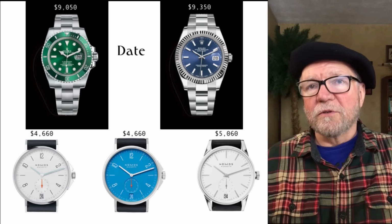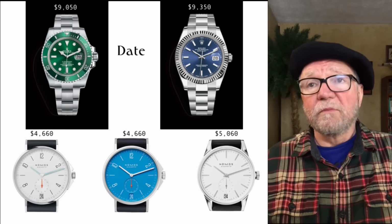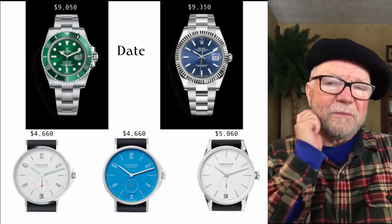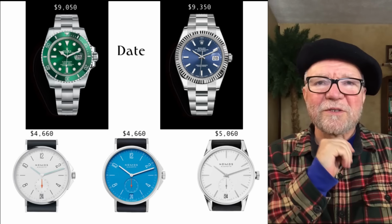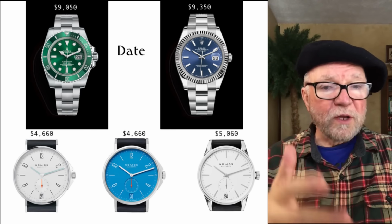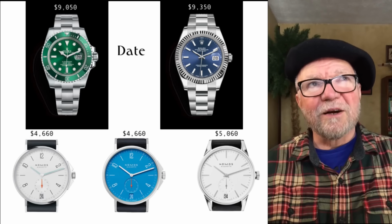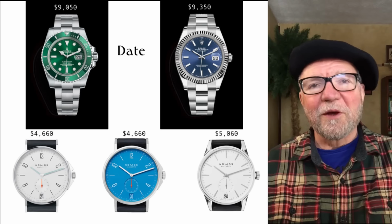And on both of these, they're easy to read, and both of them are nice looking watches. Same with the Nomos. The Nomos are, I'll say, quieter watches, and the Rolexes are a little more sporty looking, whereas the Nomos look more like office watches. By the way, there was a series of watches by Nomos called the Office series, and a lot of these watches are from the Office series.